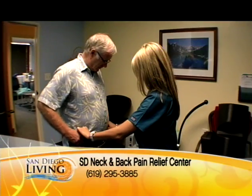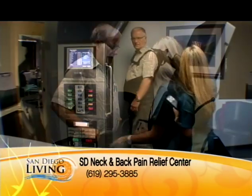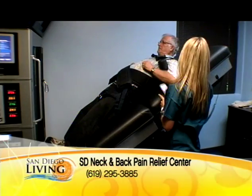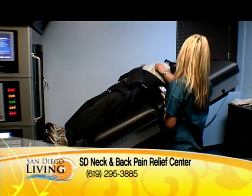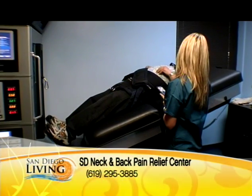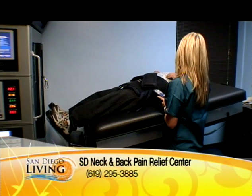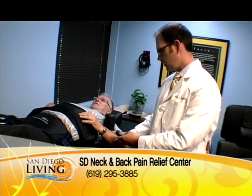Well, the best way to describe it is, when we do spinal decompression, we put a harness on a patient. The patient is harnessed and goes on the decompression machine, and we use a specific angle to focus on one particular disc that's causing the problem. We pull them in such a way that it doesn't allow their muscles to contract.